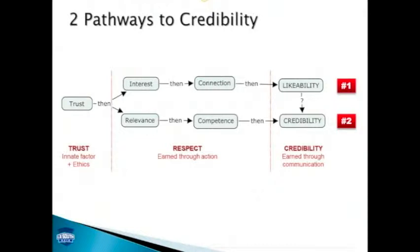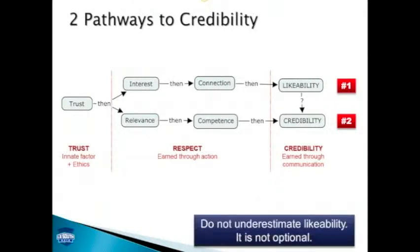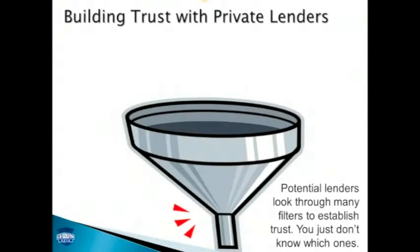So I think this is valuable to just be aware of when you're considering your two types of lenders. I just put this thing at the bottom here saying don't underestimate likability. In either track, likability is not optional. Whether you have done thousands of deals and you've got the respect of everybody and their brother or not is irrelevant. If people don't like you, they will not invest with you. So likability is absolutely a key factor in both of these situations here.